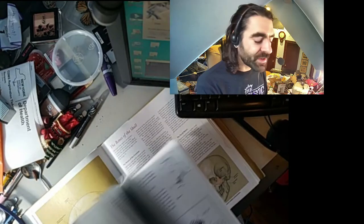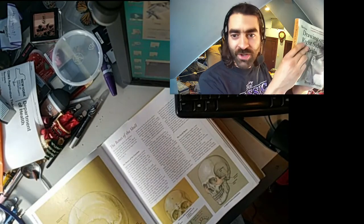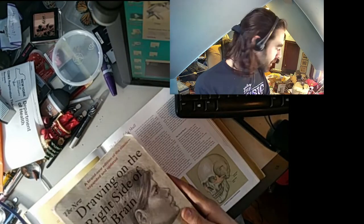Okay, so I really like this book. Don't you guys like this book? Drawing on the Right Side of the Brain by Betty Edwards.